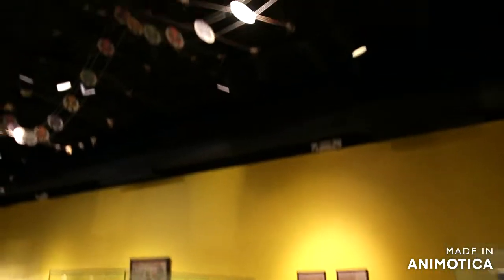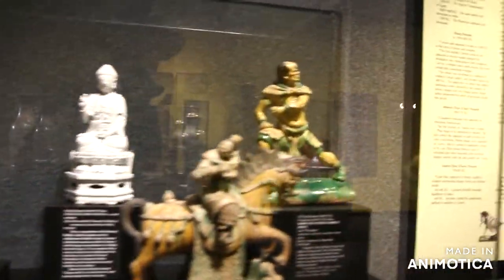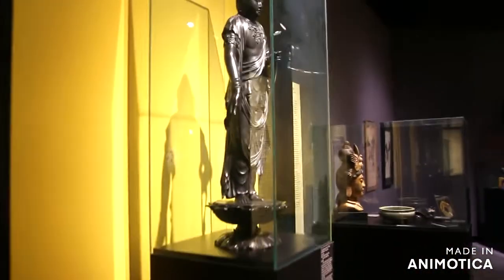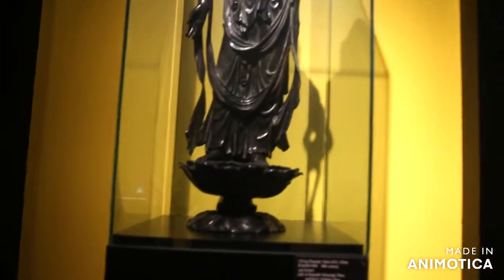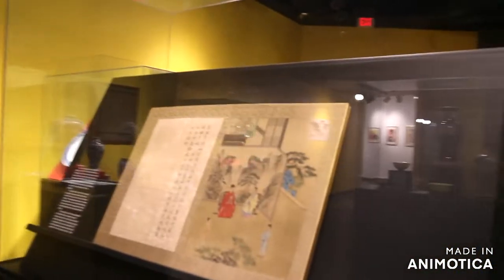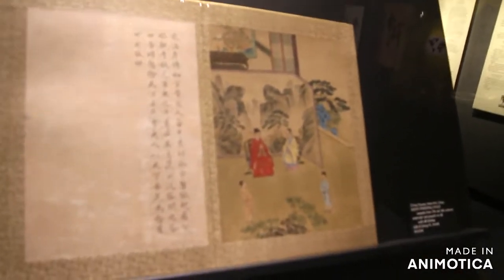Of course, we have this banner above. We have all the Buddha. Roof tile with guardian on it. So the roof tiles even had guardians. I can't pronounce that. But there you go. You guys know I'm not good at pronunciation. Here you go, guys. That's beautiful. That's really pretty.